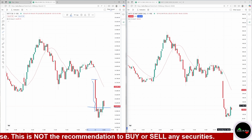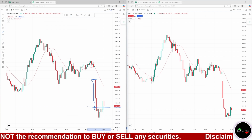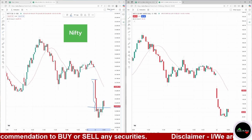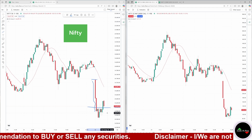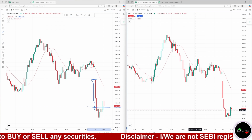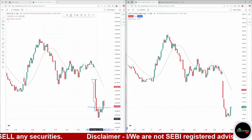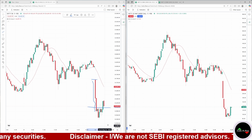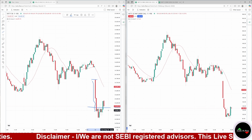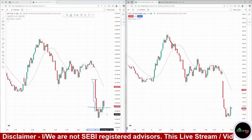24,600 level. So I have opened the 24,500 call option and the 24,550 call option. If Nifty sustains above this 24,600, we'll go for the call side, and if it breaks further, then we'll need to wait because again it may take support from 540 or 550. So I'm not interested in taking a PE trade until it is trading above the 24,500 or 550 level.